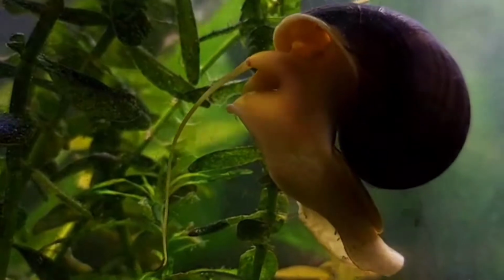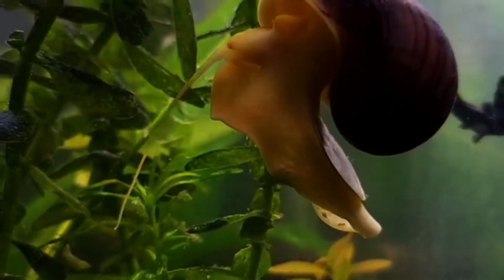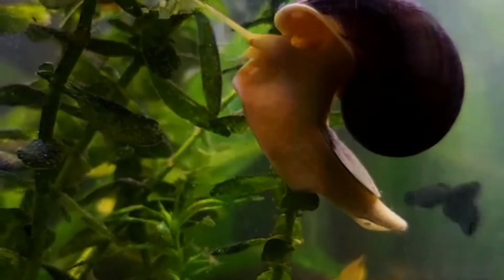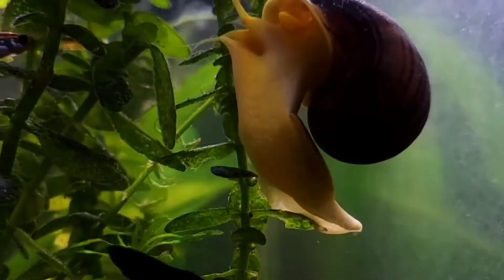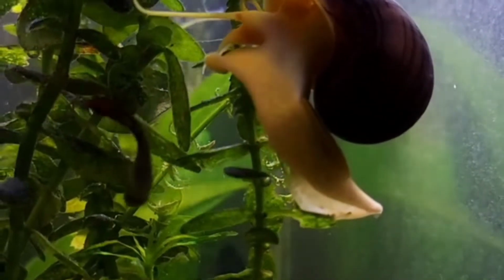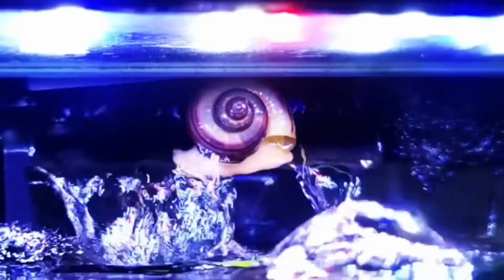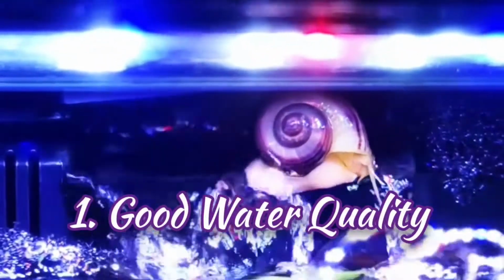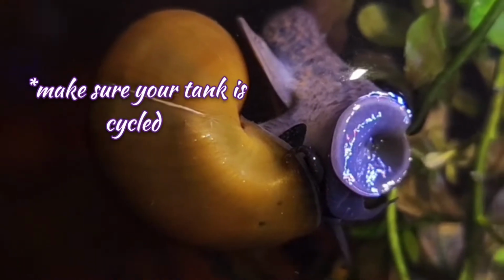Hello, snaily friends. My name is Lav. Have you recently acquired a mystery snail? Do you not know one thing about how to take care of them? This under 5-minute guide is for you. There are really just a couple of things that mystery snails need in order to live a nice, long, healthy life. The first thing is good water quality. Your tank should be cycled. Though mystery snails could live through the cycling of an aquarium, they do much better in a fully cycled aquarium.